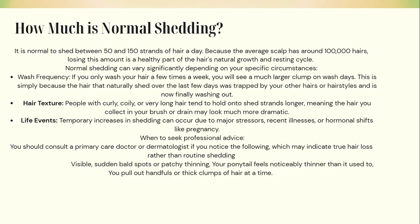Wash frequency: if you only wash your hair a few times a week, you will see a much larger clump on wash days. This is simply because the hair that naturally shed over the last few days was trapped by your other hairs or hairstyles and is now finally washing out. Hair texture: people with curly, coily, or very long hair tend to hold onto shed strands longer, meaning the hair you collect in your brush or drain may look much more dramatic. Life events: temporary increases in shedding can occur due to major stressors, recent illnesses, or hormonal shifts like pregnancy.